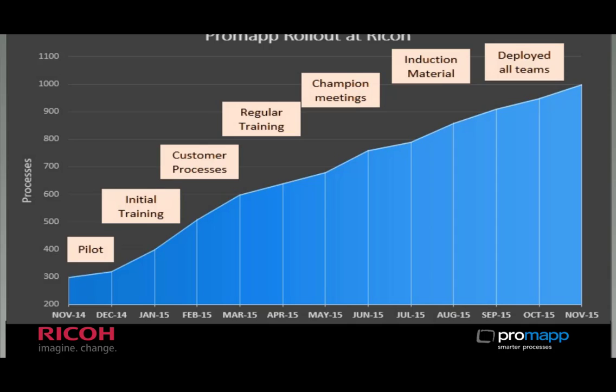So that would include how processes should be named, the maximum recommended number of steps in each different process, and then the latter half of each training session was practice. So then, following up each training session, we also had some learning content, and the business excellence team offered to go out and sit with each one of those teams and help them walk through the first one or two processes until they were comfortable that they were able to look after their own processes going forward.